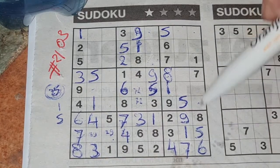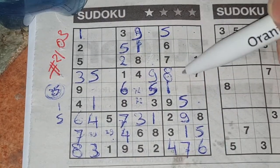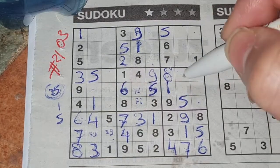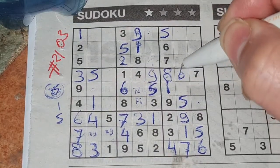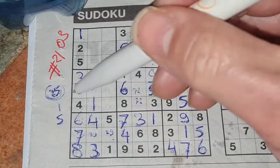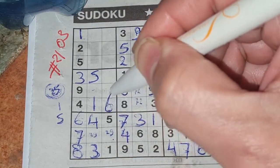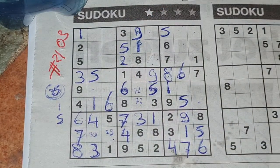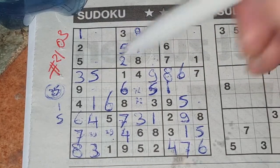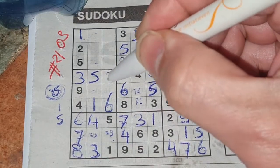How about the 6 in the last column, the 6 in that column, so the column between, the only 2 places for the 6 should be here or there. We see there 6, no 6 there, 6 should be here. 6 in this row, 6 in the middle row, so the row below, the only place for a 6 should be there. And then 1 box left in this row for the number 2.